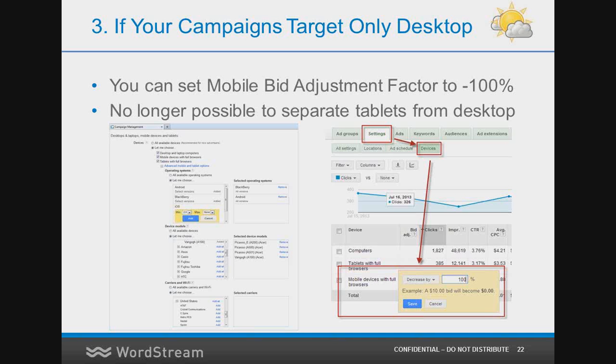What I mean by this is you can definitely set the mobile bid adjustment factor to -100, and that'll effectively shut down the mobile traffic here. As you can see in the screenshot on the right-hand side, all you do is go to Settings, Devices, and then set the mobile adjustment factor to decrease by 100%. That'll make those bids 0 and will effectively prevent you from showing up on mobile searches.